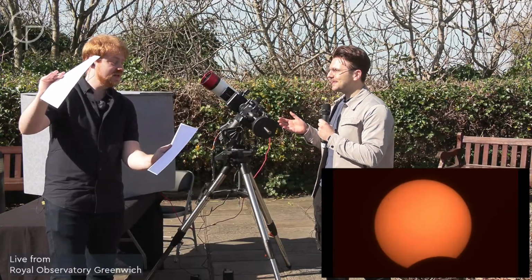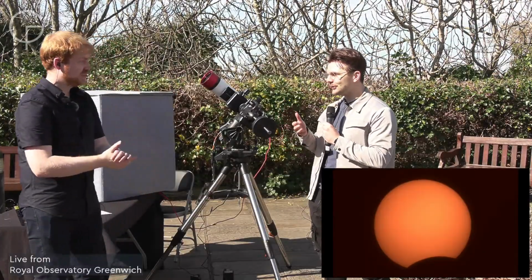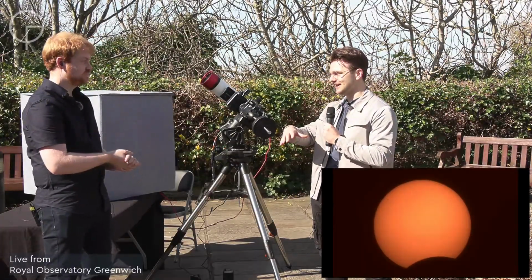So that is indeed working as intended. Yes, this is a simple pinhole projector, and so this is indirect viewing of the eclipse. You're not looking up towards the sun, you're projecting its light through that small hole to create an image of it that you can safely view for yourself.